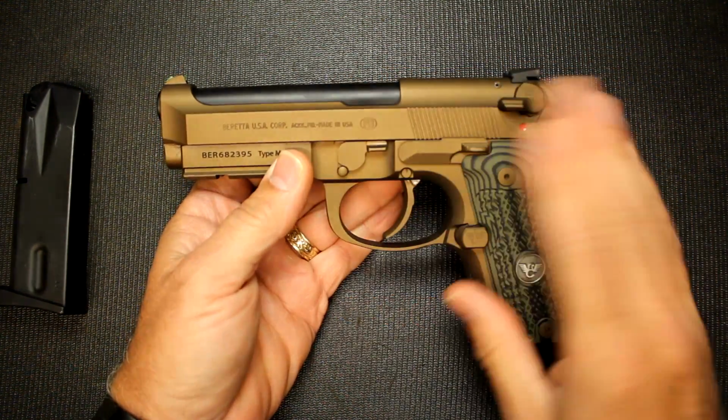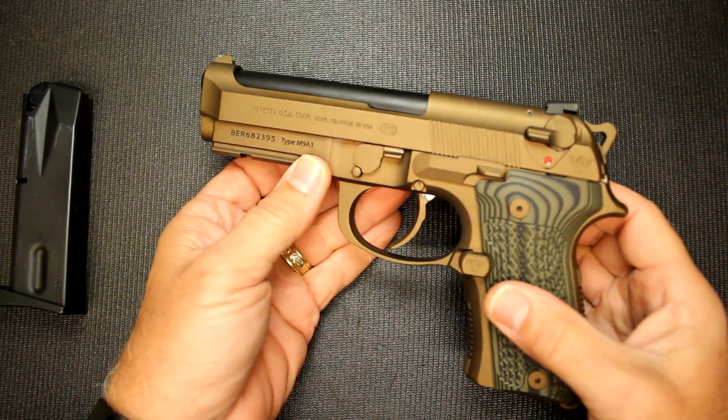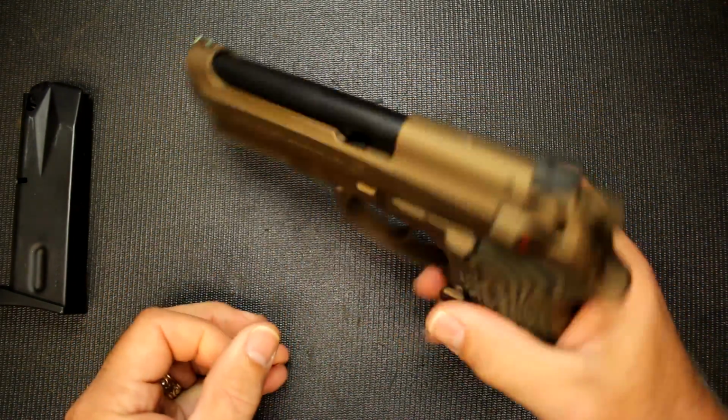The finish on here is just absolutely beautiful. I mean, the bronze really turned out well. It really matched with the grips. So we're going to go through and talk about some of the different things that they've done.